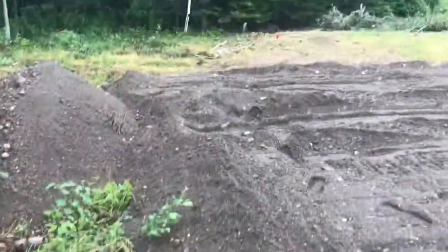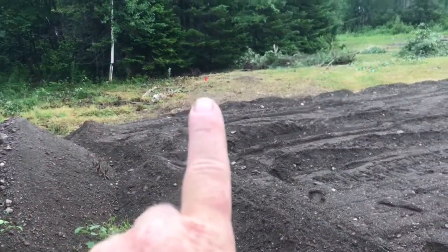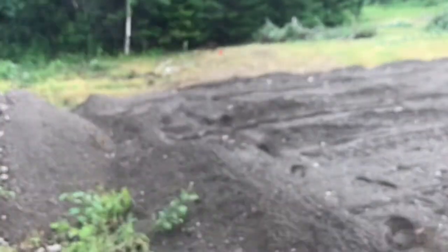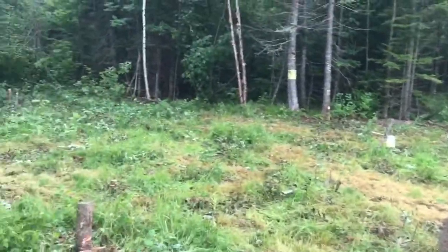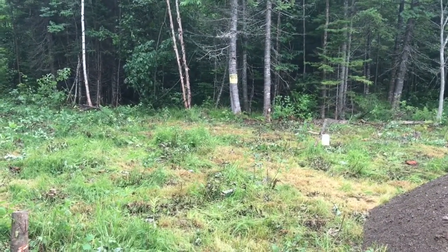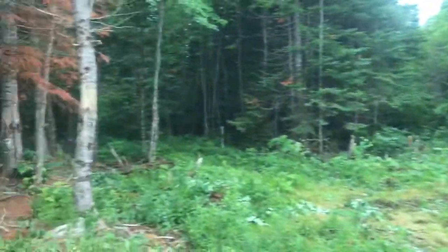So to give you some orientation of the cabin, if you can see back here, there's a little red flag, and there's a little red flag here. So this line will be the back of the cabin, and then all of this area back here will be our backyard, whatever. I mean, we're still going to clear all of this out. We're going to leave some trees, but we want to clear that out and open it up.